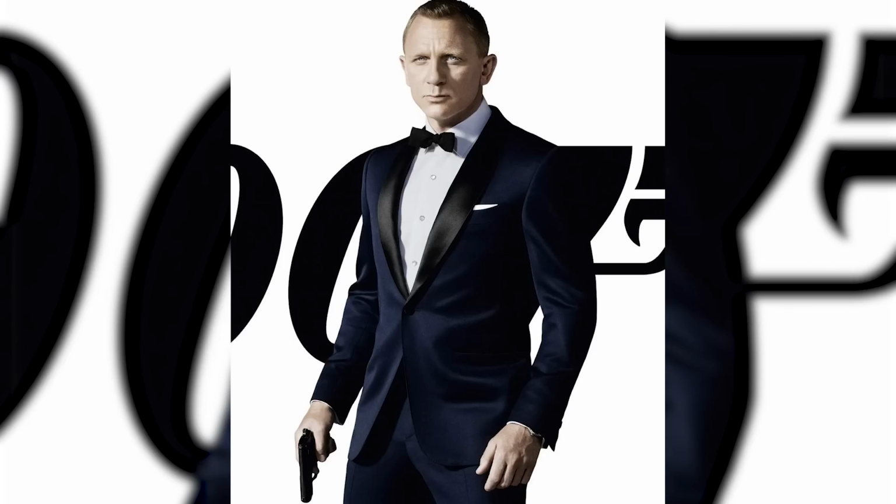When it comes to the dinner suit as a whole, Tom Ford doesn't just wear black. He loves navy blue or midnight blue. You may remember that he dressed James Bond in this tuxedo in Skyfall. Overall, Tom Ford is a big fan of velvet because he thinks it holds rich colors very well.